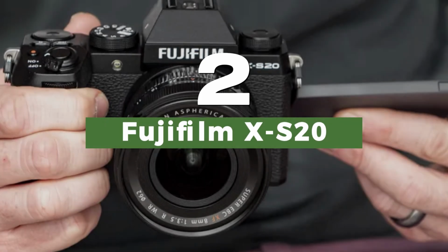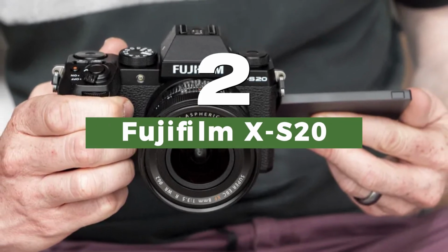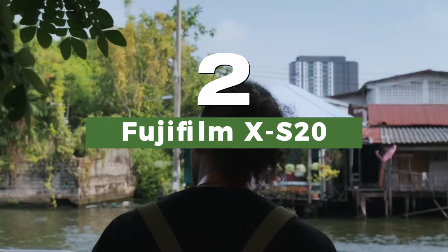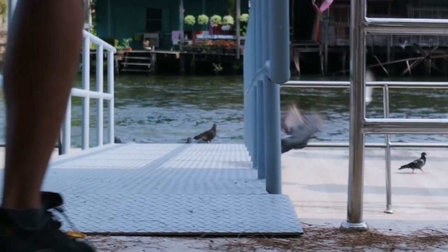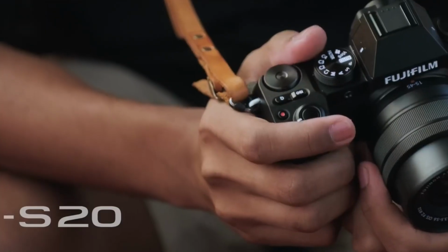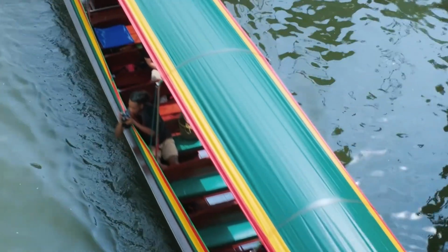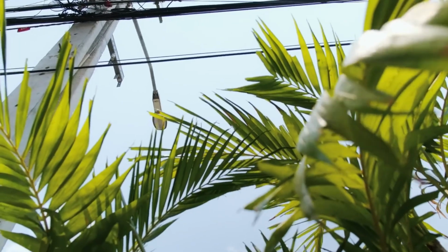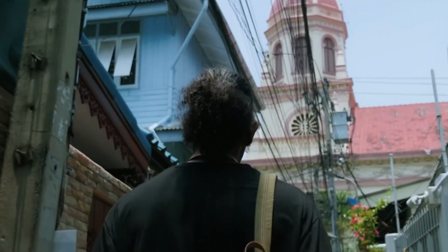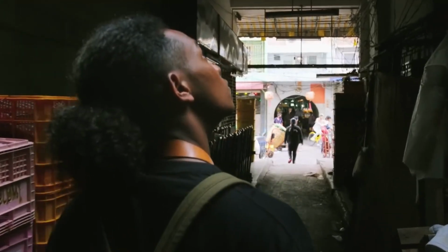Number 2. Fujifilm X-S20. The Fujifilm X-S20 takes everything that made the X-S10 one of our favorite vlogging cameras and introduces features that make it feel like a more user-friendly option for fledgling content creators. Inheriting the well-balanced body of the X-S10 means the X-S20 sits very comfortably in the hand, while our first impressions in testing found that simplified dials on the top plate make it easier to get to grips with what is quite an advanced shooting tool.